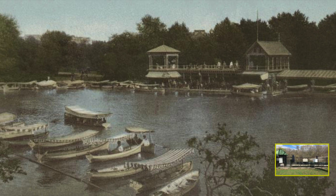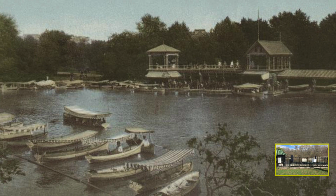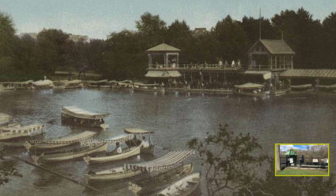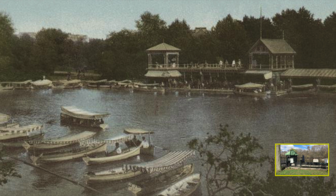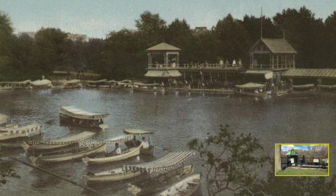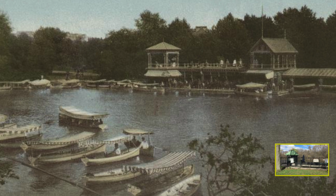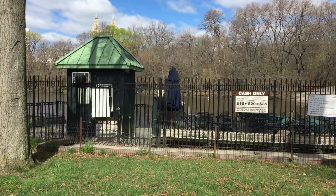It's a little unfortunate because I personally love the old architecture and the kind of structures that fit into the era in which the park was created. But it is what it is.